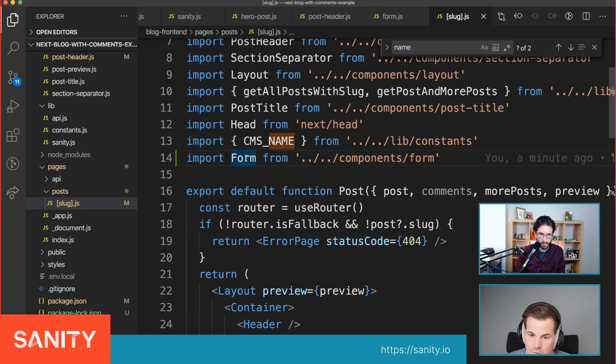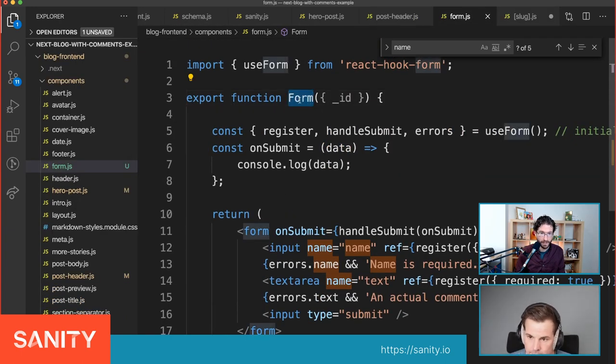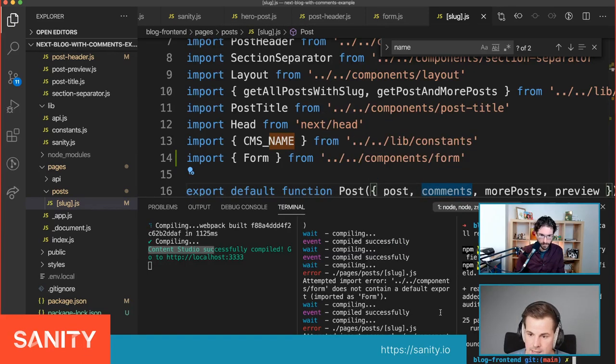If you look on line 13, you have this brackets CMS name thing. This is the same thing. So brackets form, and this form has to be the same name as the function we defined. So we can't put whatever we want there. It is in fact form. Perfect. So this should be working.